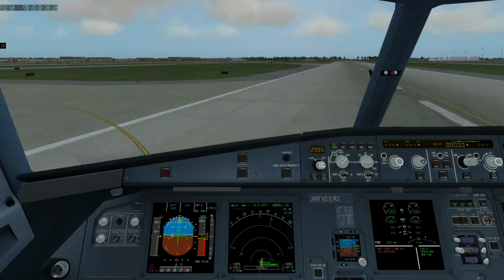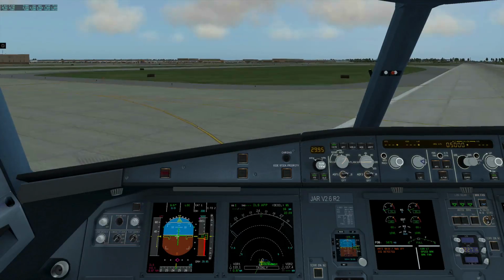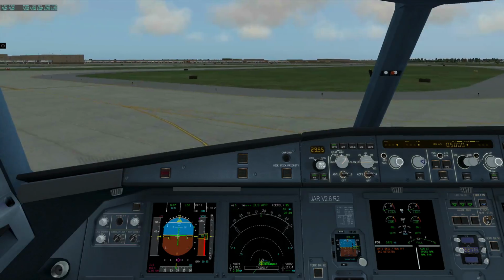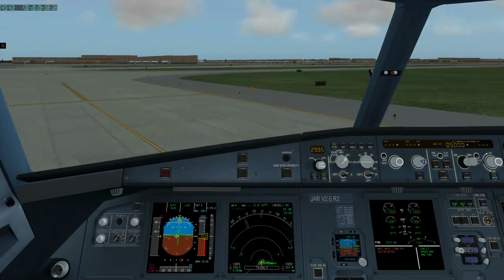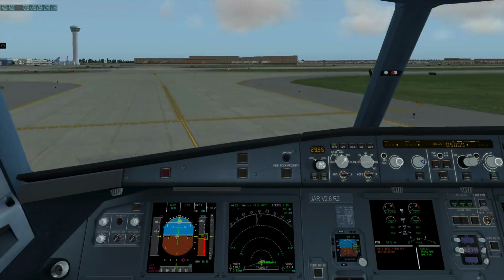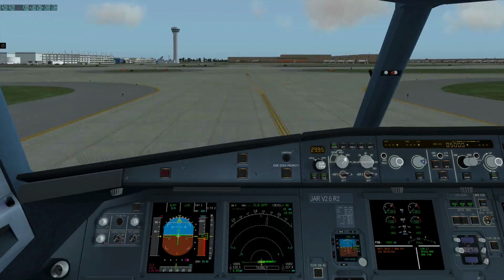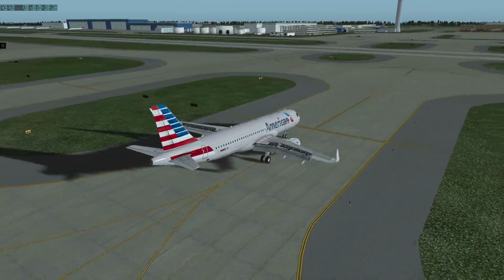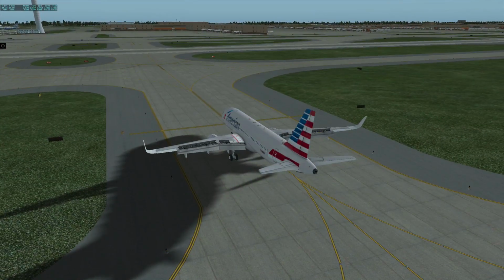Uh-oh, they didn't like that, did they? Park brake off. So we'd be waiting for a handoff to ground control before we cross that yellow line. Lots of terminals over there. But we can start cleaning up the airplane.